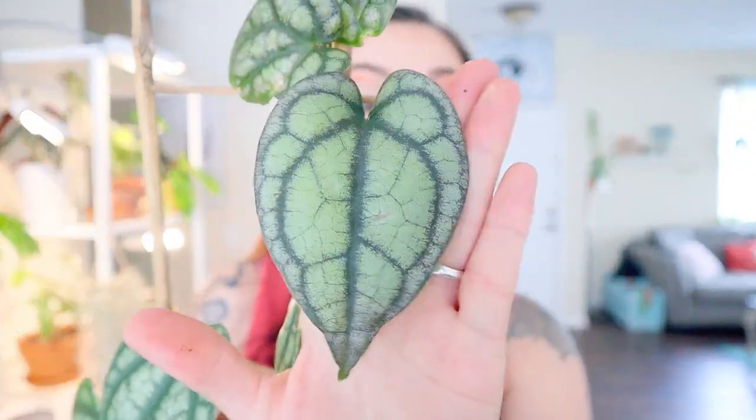I'll do a care video, but anyway, did I tell you why I am debating that this is my Piper Ornatum? So the Piper Ornatum looks a little bit different, and I will put a picture up of it. And I don't know if this is just a different variation of that plant. If you know the real name of this plant, let me know. I think I took a screenshot of one that looked similar, so I really will have to go back and look at that. But as of now, it's my Piper Ornatum.